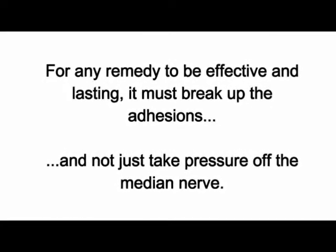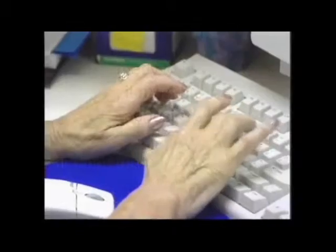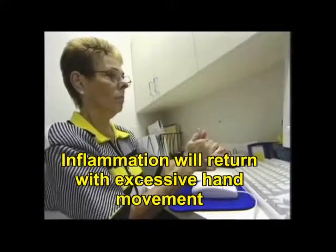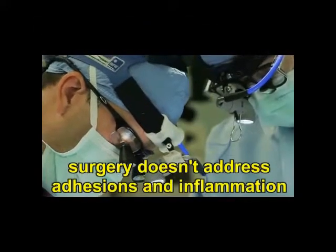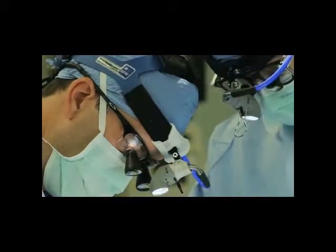It's important to know that for any remedy to be effective and lasting, it must break up the adhesions and not just take pressure off the median nerve. If the adhesions are not eliminated, then inflammation and swelling will reoccur again once the hand is used excessively. If you're one of the millions who have carpal tunnel syndrome, it's important to note that carpal tunnel surgery does nothing to solve this problem of adhesions and inflammation.